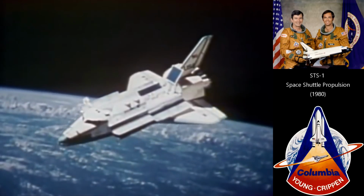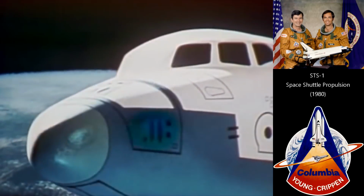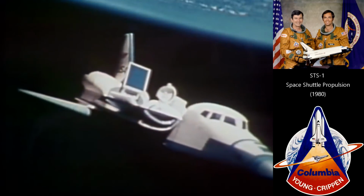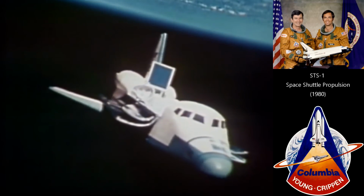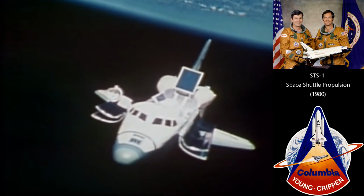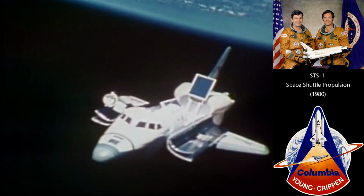Once in orbit, the reaction control system will control the attitude of the orbiter and be used to make very small maneuvers. There are 38 main thrusters with an output of 870 pounds each, and 6 vernier thrusters delivering 24 pounds each.